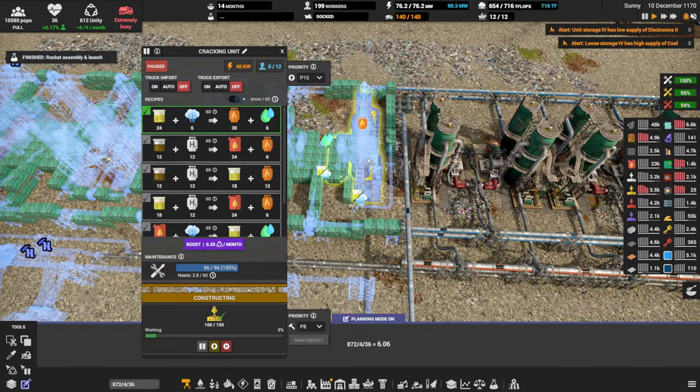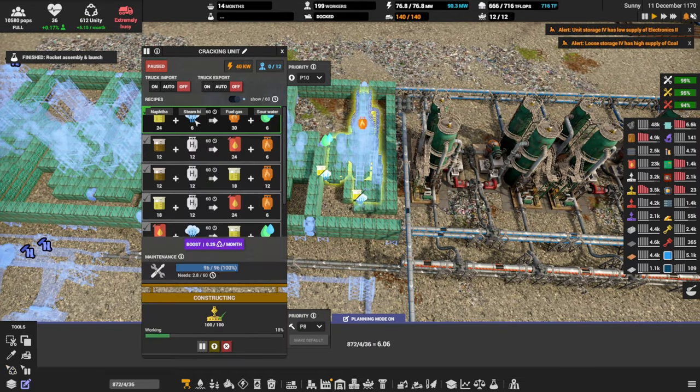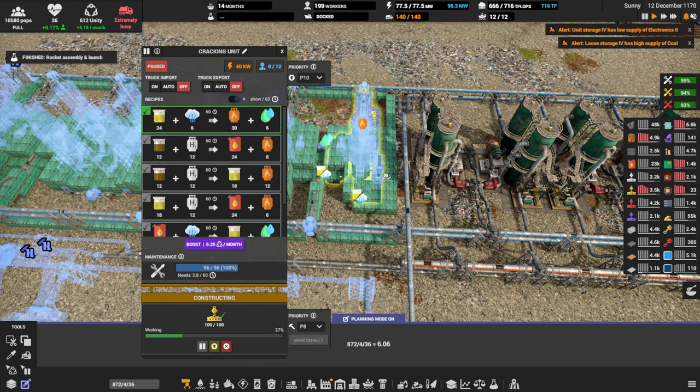All right. We're going to take all that naphtha, we're going to add steam to it, because steam is easy to get, and we're going to convert it to fuel gas. Again, we're going to get more sour water.